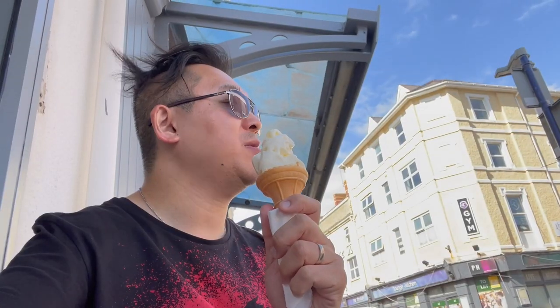Mmm, it's quite nice actually. It's got more of a sort of icy texture than creamy. Maybe this is just another way for them to make it. Mmm, it's not bad at all though.